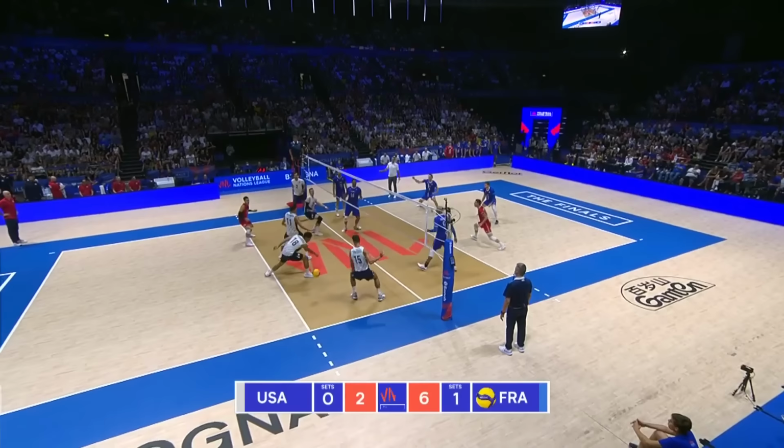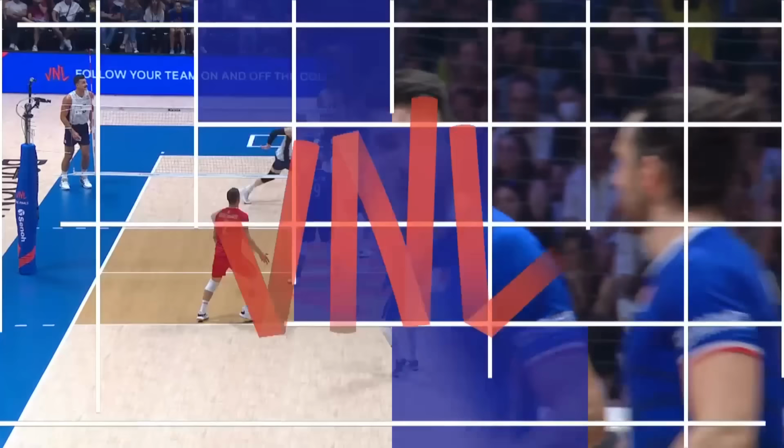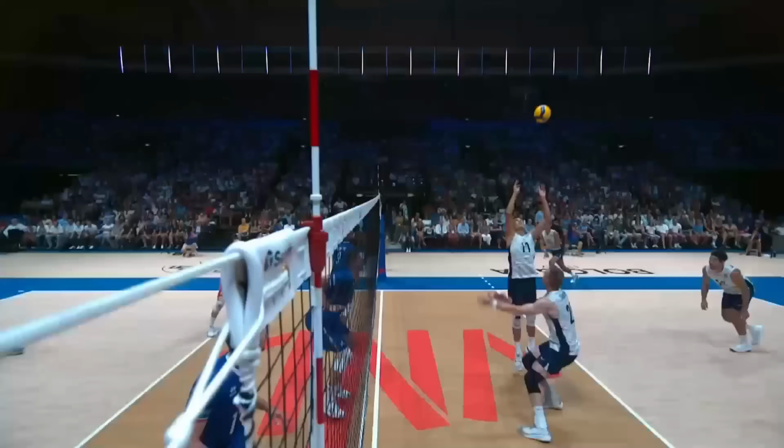So USA have brought in Nwaga Tutia. Very experienced outside hitter for the USA, and that's a good ball in, but what a great block by France again. Legoff standing in there waiting for it again, sees Smith go, commits one more time to that hard angle. Very good at reading the play.